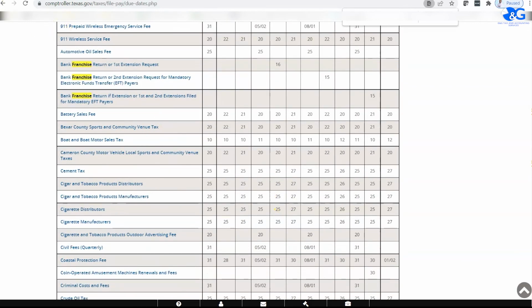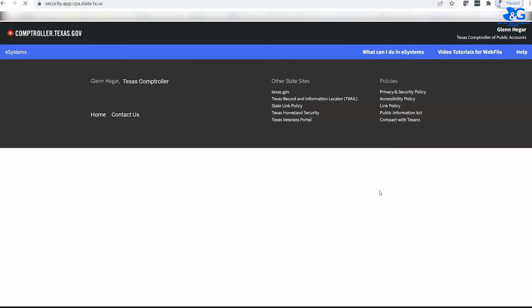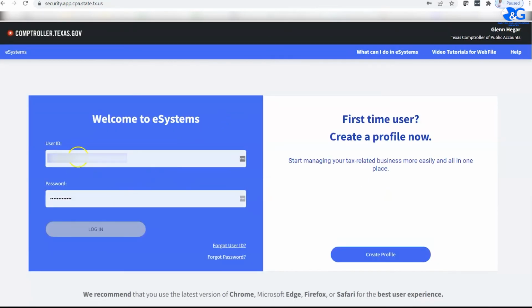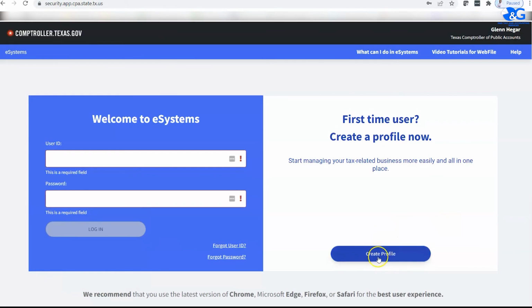Yeah, so basically, this is the website. When you come here, if you have an account already, you just click in and then you log in. If you do not have an account, then all that you have to do is sign up for one. You create a profile and then you sign up for one.